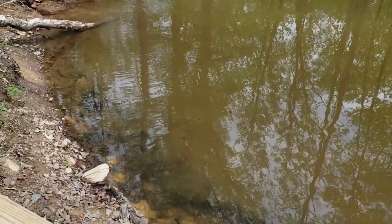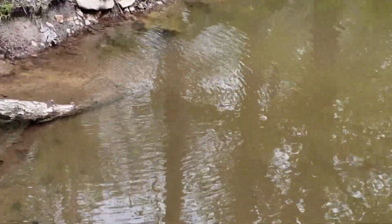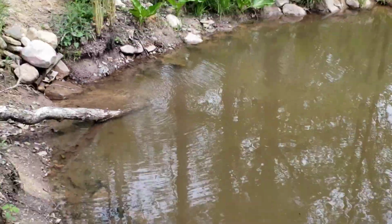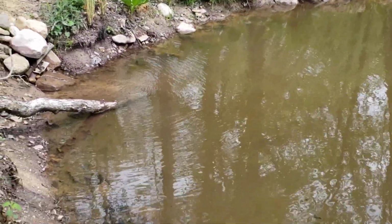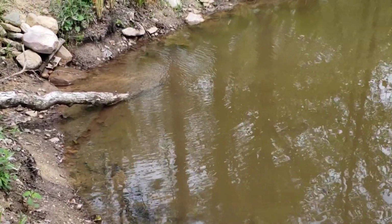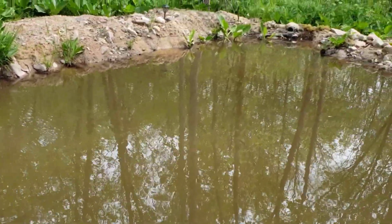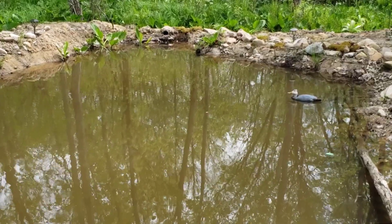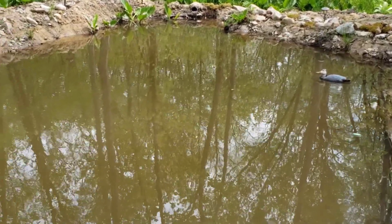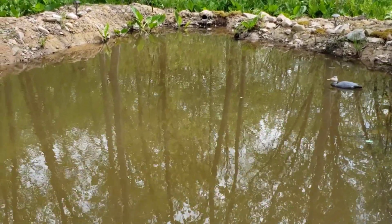Tadpoles are getting big. If you could see them in there. There they go. And there's still a big bunch of goldfish in there. Haven't seen a koi. Lots of frogs. Probably looking at about 7 frogs just while I sit here and drink this glass of water. But looking pretty good. Got muddied up when I was trying to fix the dam, but should be cleared up by around dinner time. I'll check back.